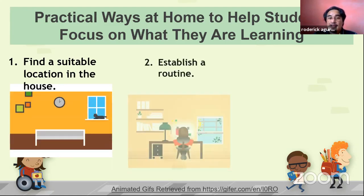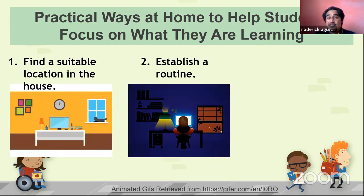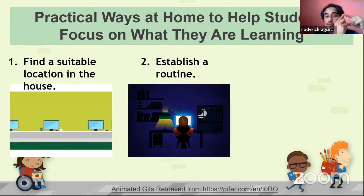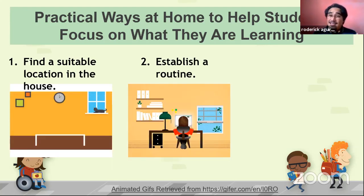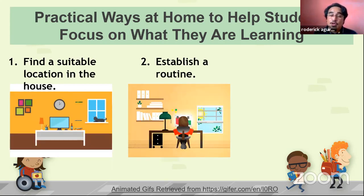All right. Next would be to establish a routine. The routine here is coming up with a graphical presentation of your schedule. As I've said, use some icons. If it's online, you can use a picture of a computer. If it's modular for that day or an activity sheet, use a paper icon that would signal to your students the type of activity they're going to engage in.